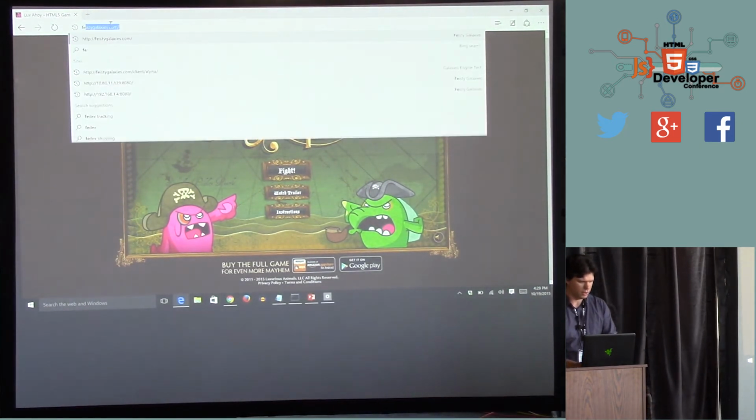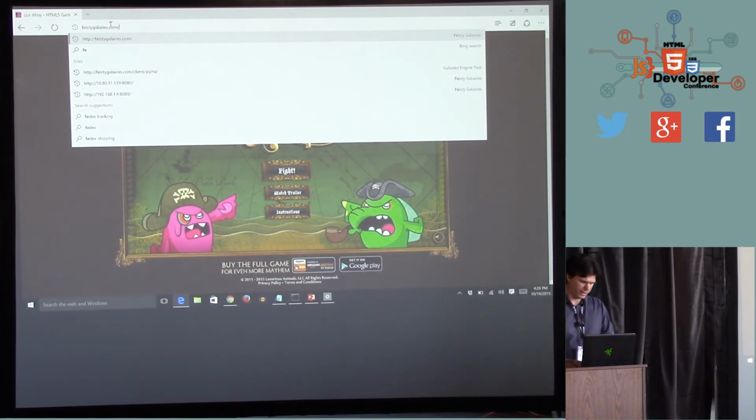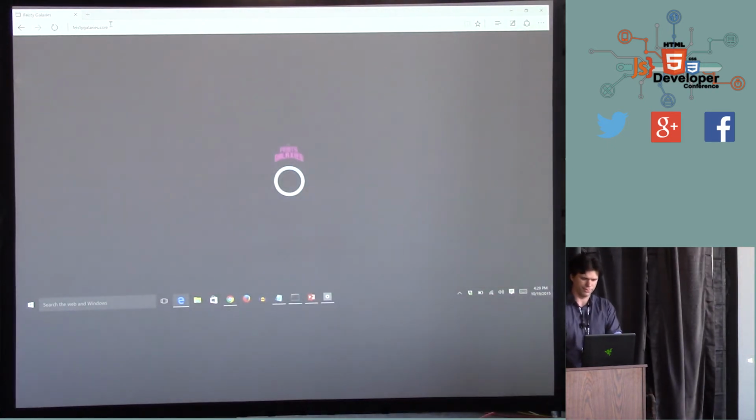And both these games are available online. Luxahoy.com for the first one, and Feisty Galaxies, if you can spell the word feisty and galaxies, you're golden.